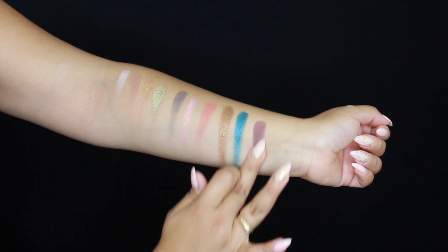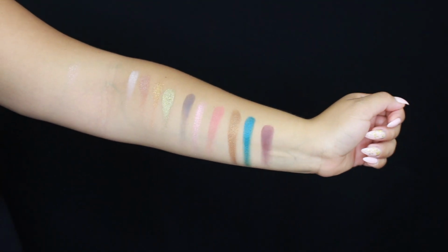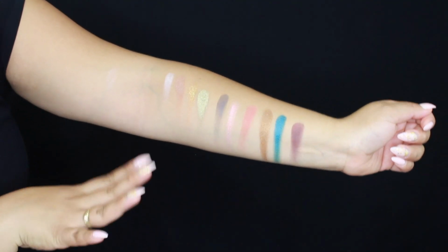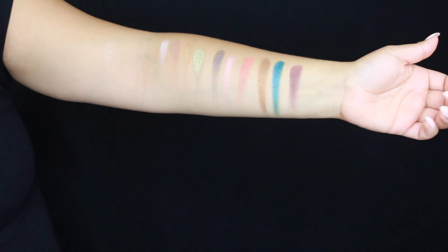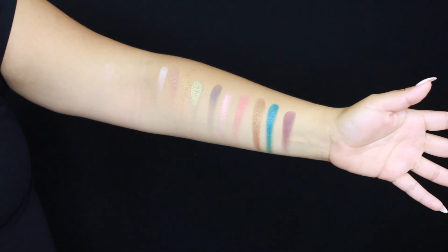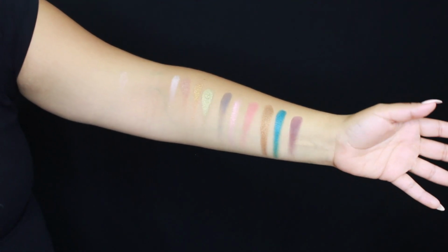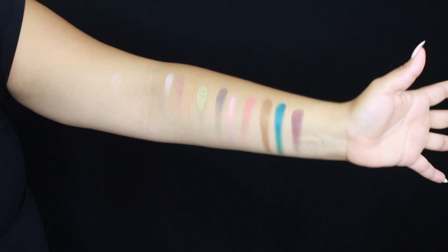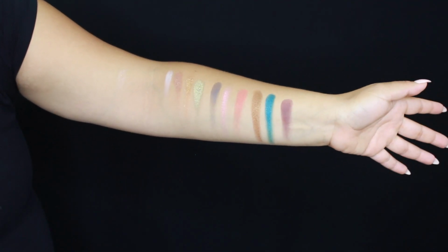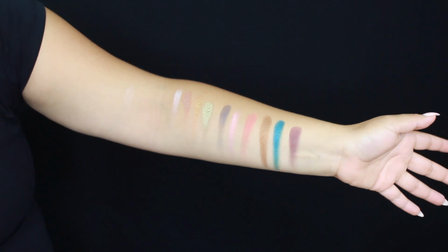I don't know, these mattes are swatching so nice, but I like the color payoff though. Can't really see how these are going to work on the eye just by swatches because I'm doing this with my fingers, and usually when you do your makeup you use your brushes, so you can't just go by what the swatches look like. And on top of that, like I said, I suck at swatching.